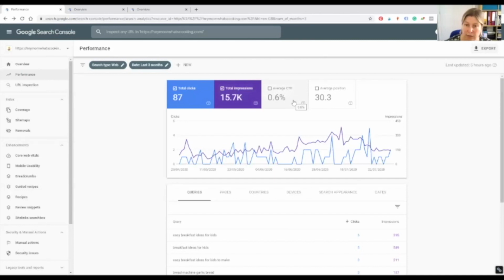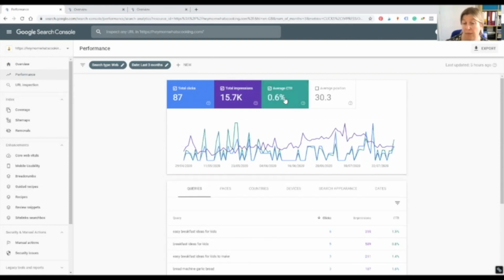The average click-through rate is literally your total clicks divided by your impressions. The more impressions you have with the same amount of clicks, the lower your average click-through rate is. As your impressions increase, your average click-through rate will decrease. Over time, the impressions will stabilize, your clicks will go up, and your average click-through rate improves. If you're looking for quick wins, anything that is below your average click-through rate is something that you can look at improving. If you want to see it in more detail, you click on it, and then it appears on the graph and appears in the columns below.